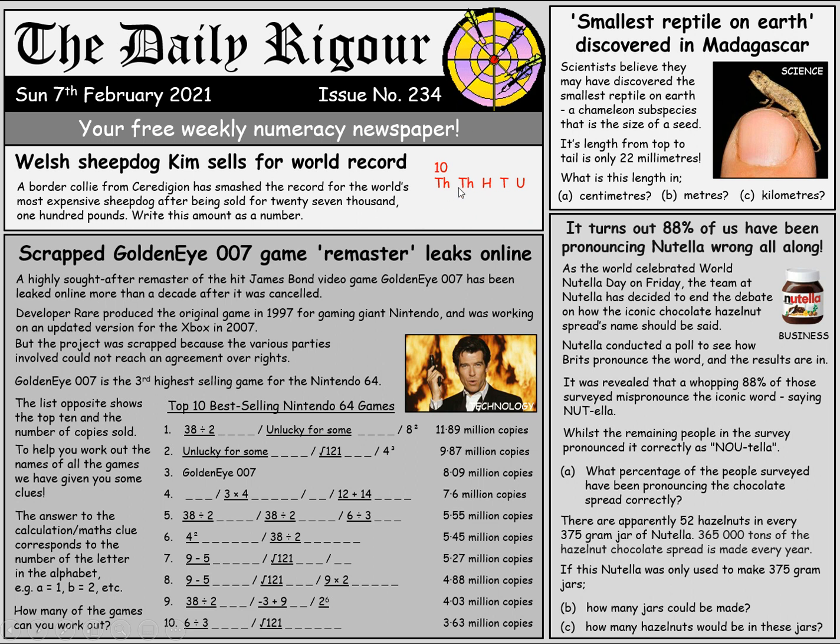So here's our wee place value number line. We've got tens of thousands, thousands, hundreds, tens and units. So 27,000 means that that's two tens of thousands and seven thousands. We've also got our £100, so that's going to be 100, 0 tens and 0 units. So that is our figure as a number.